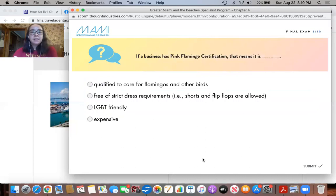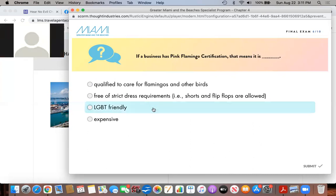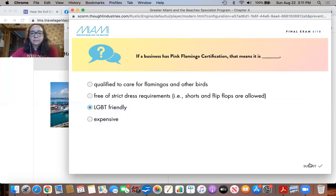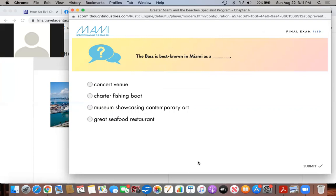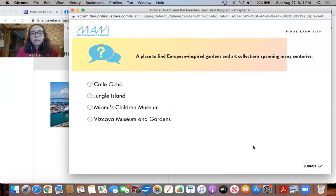All right. If a business has pink flamingo certification, that means it is qualified to care for flamingos and other birds, free of strict dress requirements, i.e. shorts and flip-flops are allowed, LGBTQ friendly, or expensive. Yep. It's LGBTQ friendly. Okay. The Bass is best known in Miami as a concert venue, charter fishing boat, museum showcasing contemporary art, or great seafood restaurant. It's a museum, isn't it? Yep. Yeah. Okay. Awesome. Moving right along.